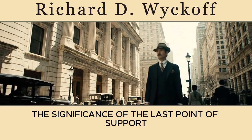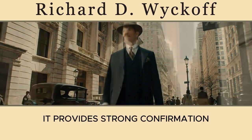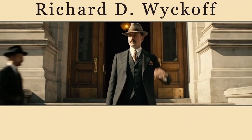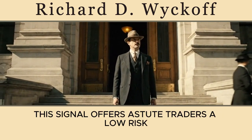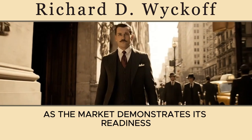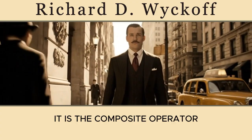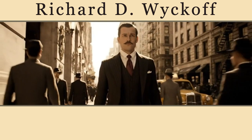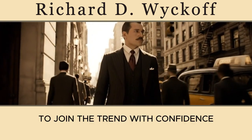The significance of the last point of support for the accumulation phase is profound. It provides strong confirmation that the previous resistance has indeed been converted into reliable support, solidifying the market's transition into a sustained markup phase. This signal offers astute traders a low-risk, high-reward entry point as the market demonstrates its readiness for further upward movement. It is the composite operator, giving a final nod of approval before the next leg of the rally begins, allowing latecomers or those who missed the initial breakout to join the trend with confidence.